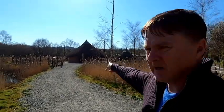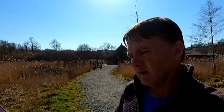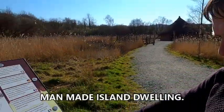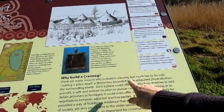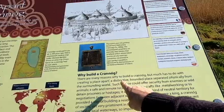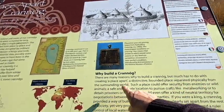That little island there is called a crannog. Right, it says, why build a crannog? So it's an artificial island on a lake, right? There are many reasons to build a crannog, but much has to do with creating a place apart, a distinctive bounded place separated physically from the surrounding world.